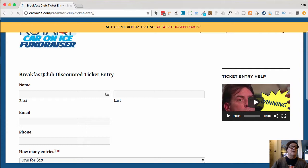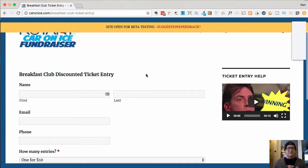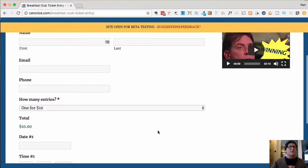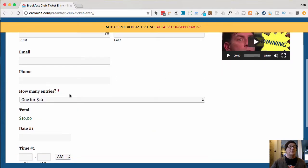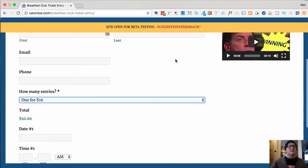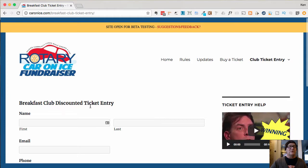So right now you can see the form that is available to you is the Breakfast Club discounted tickets. That's the discount pricing and also the discount quantities. As you scroll down, you can see how many entries your tickets correspond to: 1 for $10, 3 for $25, 8 for $50, 20 for $100. Once you have all of your discounted tickets entered, we'll probably replace this form with the regular price tickets. Once everybody has entered those and let us know, we'll change the form that's available for you. So, Breakfast Club discounted ticket entry.